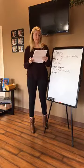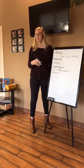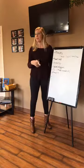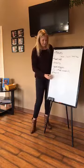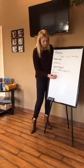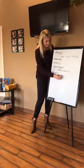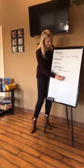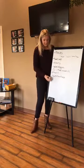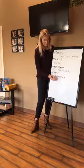A good thing to do too is some fermented foods. So to keep that good bacteria, that good healthy biome, we want some fermented foods. Okay, so that includes things like apple cider vinegar, sauerkraut.